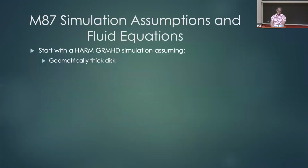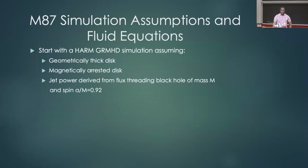Now, to fix ideas, we're going to focus on a particular GRMHD simulation. That simulation is a geometrically thick disk. It's going to be a MAD simulation, magnetically arrested disk, and it's going to have the jet power derived from flux threading a fairly rapidly rotating, prograde-rotating black hole.